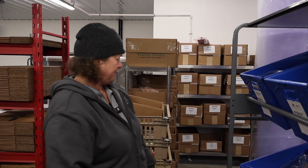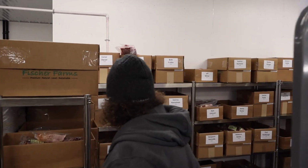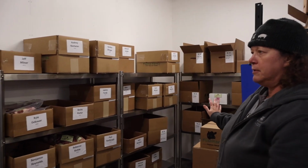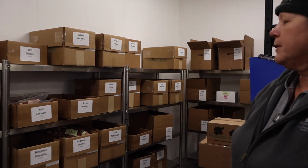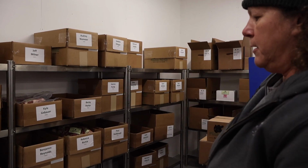Over here is where we box up for all the individuals. We put them in alphabetical order and everybody has their sheets, and then they can come over and drop into their box.